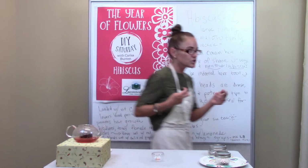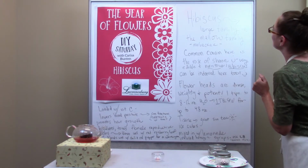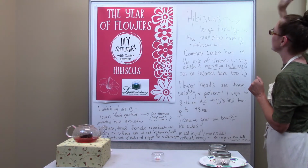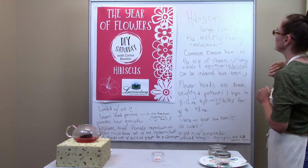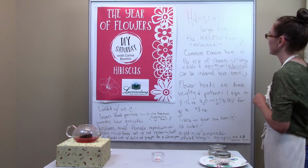So in conclusion, we are going to send you home with an ounce of certified organic food grade cut and sifted hibiscus flowers. And remember, they're in the large, huge family of the Mallow family.